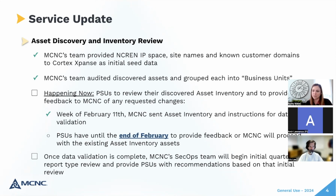Is there a domain that's associated with your entity that is not actually associated with you, or vice versa? Are there some obvious domains and/or IP space that should be included that we didn't? That sort of thing. If you don't get back to us by the end of the month, we are going to move forward based on the assumption that the assets that we discovered are the right assets associated with you as an entity.